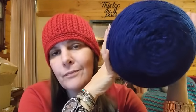Anyways, I saw these at Joann's, and they had them for $18.99. That's $18.99 for Super Saver, 1,855 yards. It's an all right deal, really. It's not bad. But hold on.